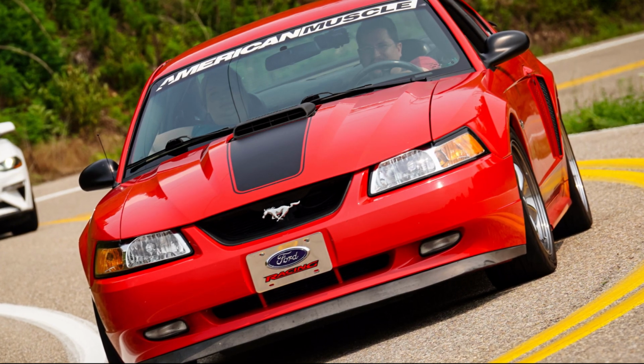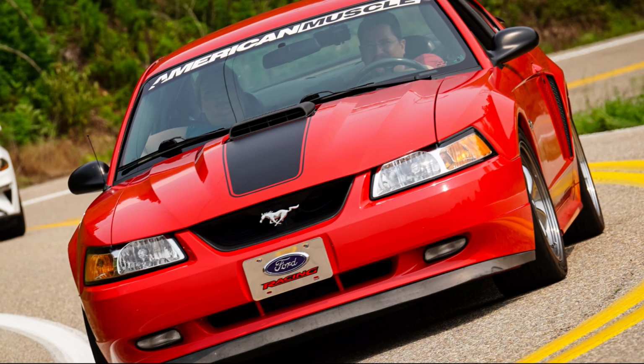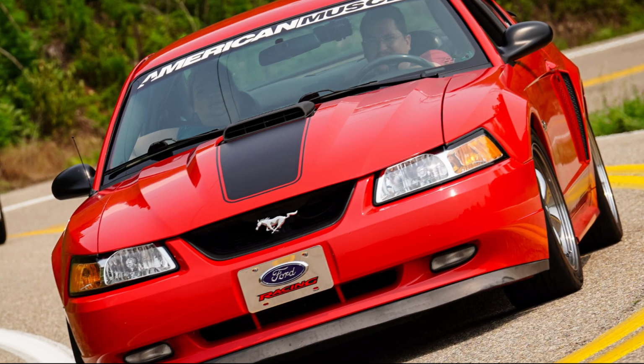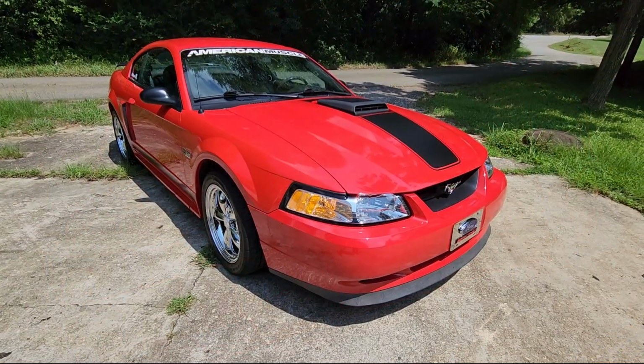So if you're looking for a cost-effective way to get some good horsepower that's not just entry level, and one that actually turns heads, an 03-04 Mach 1 might be your choice. Like I said, just love this car. Fun to take out on the weekends, drive through the mountains and everything.